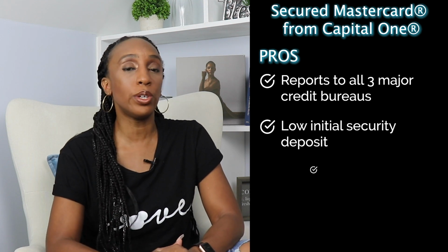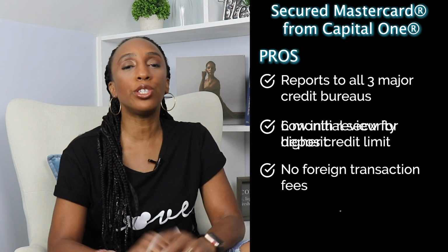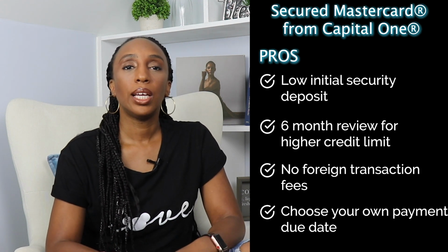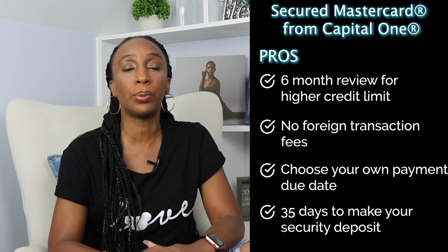Another cool thing about this card is that Capital One will review your account in as little as 6 months to see if you qualify for a higher credit limit, and you can get this higher credit limit without putting down an additional security deposit. Capital One charges no foreign transaction fees, and you can choose your own payment due date, which is also pretty cool. Along with Capital One having low initial deposits, you can pay your initial deposits over the course of 35 days after you've been approved.